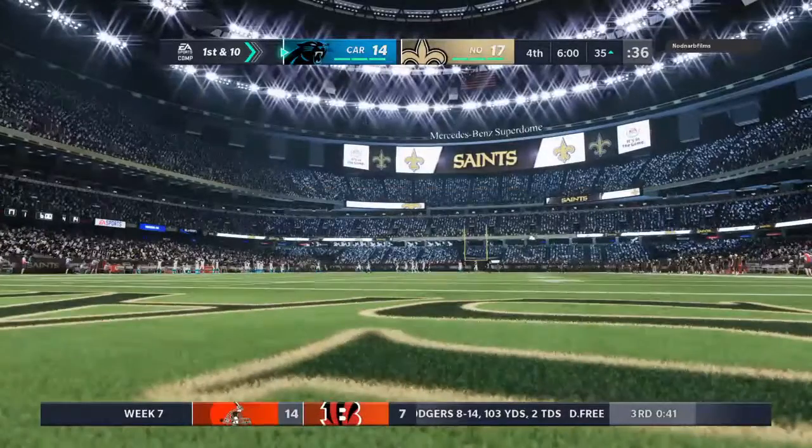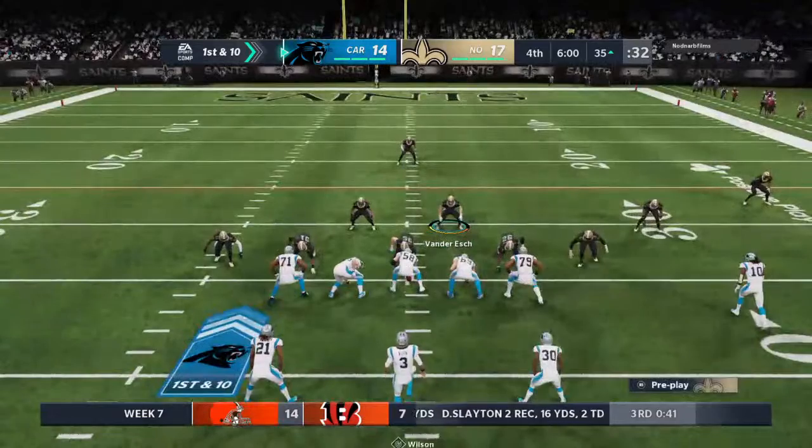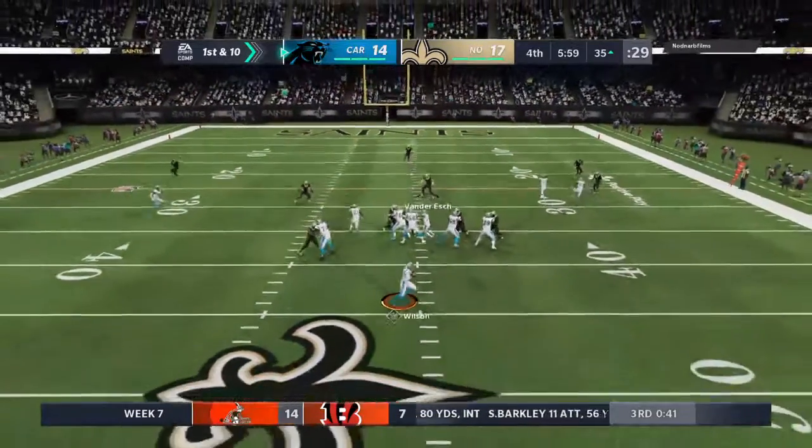Back now here live in New Orleans. It's been a very hotly contested game to this point. Just a field goal separating these two teams as we get set for the fourth quarter.